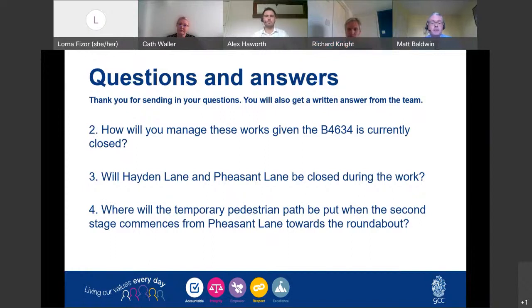Thanks, Richard. Our third question is, will Hayden Lane and Pheasant Lane be closed during the work? Again, there will be some short closures. I anticipate about 3 days for each area, and this will be to construct the raised tables and the white lining. And again, we're trying to keep those to a minimum, and there is some contingency if the B4063 overruns. We may be able to do that with three-way traffic lights. So we have got some contingencies in place for that.